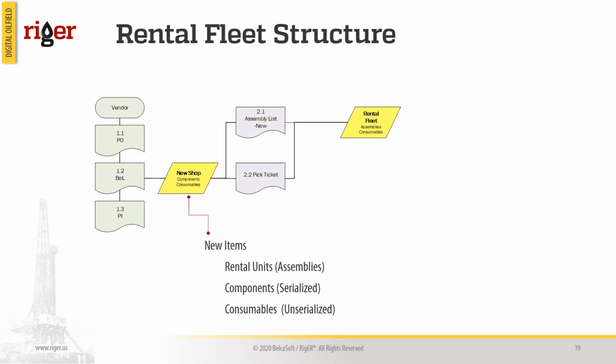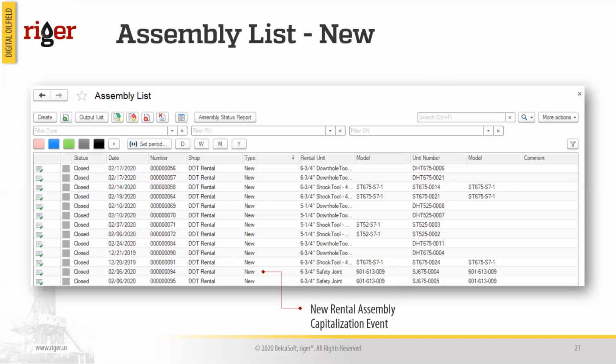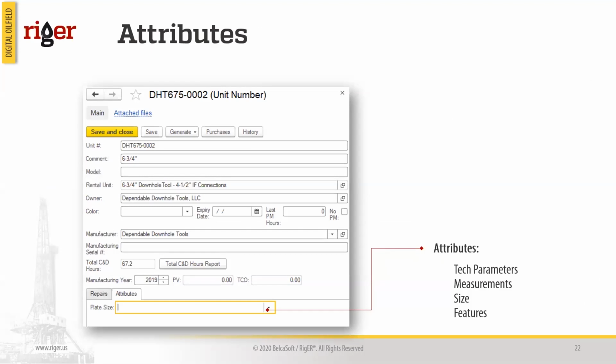but never touched. And as soon as you move them to the rental fleet, for the assembly list new or from the pick ticket, this completely changes the usage of those units. The rental fleet, which we will see in the next slide, will have the assemblies and serialized components, not consumables. We use consumables as we move along. And when we build the new unit, we select the assembly list type new, and this becomes a capitalization event, the event when we recognize the value of this new rental unit item. So this event gives us a record in the accounting books.